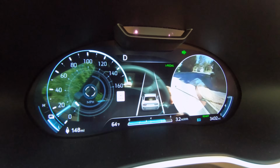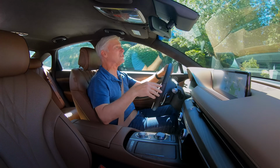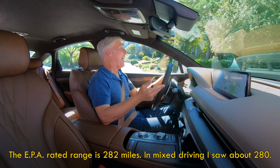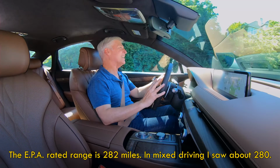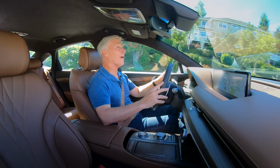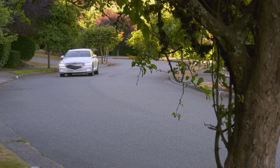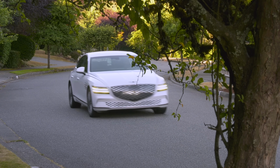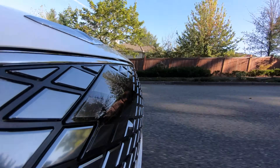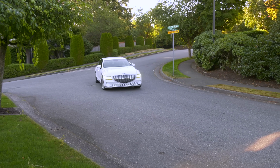The projected range of the G80 Electrified is some 280 miles. It's been around 75 to 80 degrees in the Seattle area, and I'm right on track to nail that. Some EVs meet their range, others are, well, shall we say, optimistic. By now, you should know that EV range is determined by a bunch of things, like temperature and driving style. In Bismarck, North Dakota winters, range will drop significantly. Kind of a moot point since this isn't sold there.